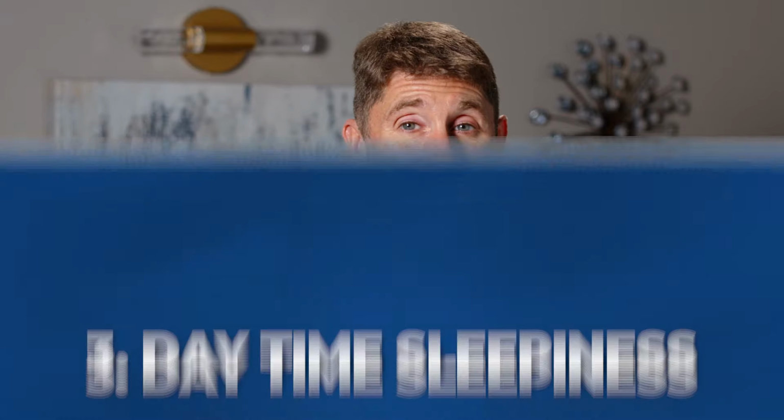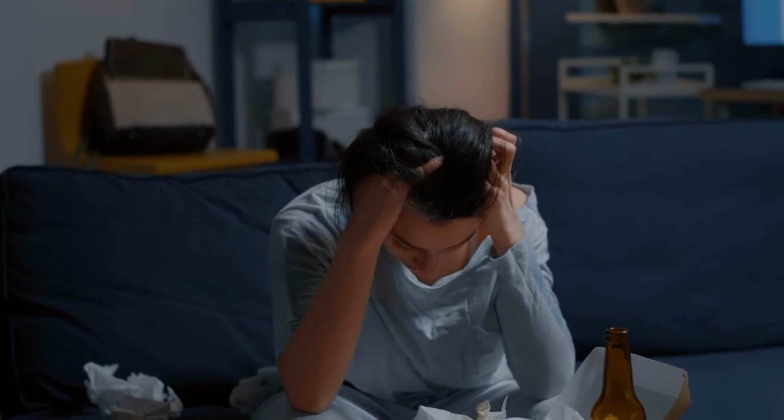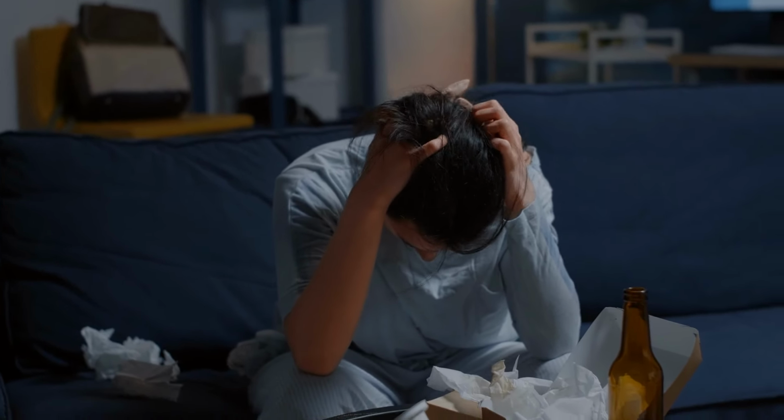Also, on top of that, daytime sleepiness. If you just feel really fatigued every day, right? You don't have a cold or a flu, but you just feel fatigued, you have this daytime sleepiness, look at your vitamin D levels. Vitamin D is so important for mitochondrial energy production. If you're feeling fatigued throughout the day, you might have a vitamin D deficiency.